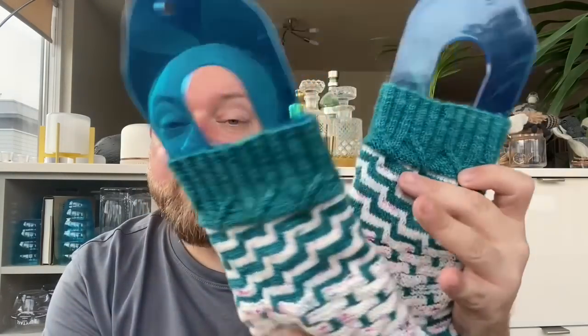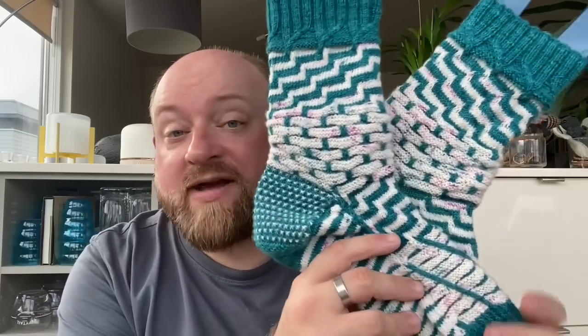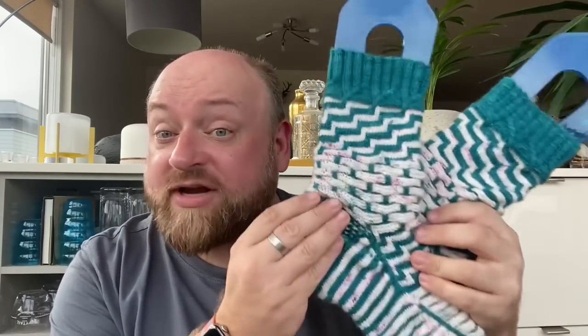I hope you've enjoyed seeing my socks, and I hope that you've enjoyed the pattern if you've been making along with it. If you haven't yet started, have I inspired you to start? The pattern is still available, and of course Stephen's got videos and tutorials on his YouTube channel, which will continue to be available, so you can go and still join in.